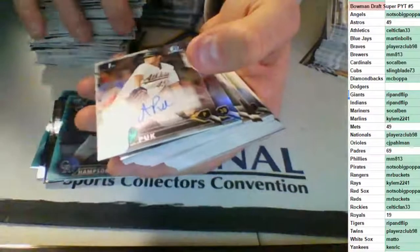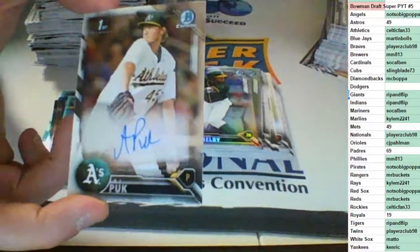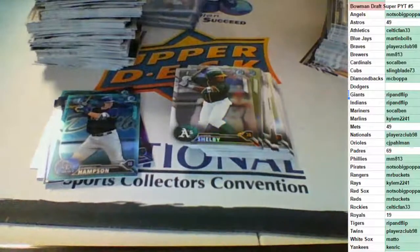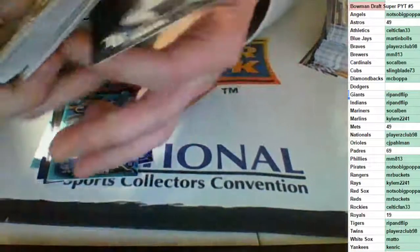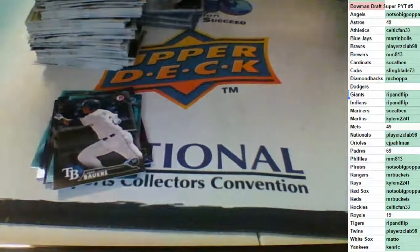AJ Puk for the A's. AJ Puk. Base auto for the A's, going to Celtic fan. Ammoniac refractor. Jake Bowers for Tampa, paper out of 499. This is the end of the first half of the case.